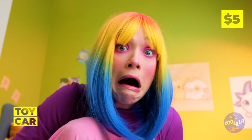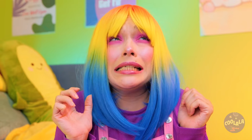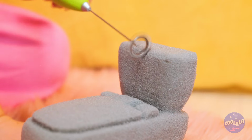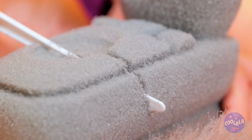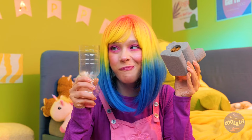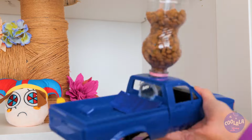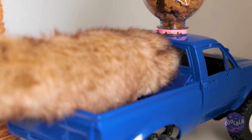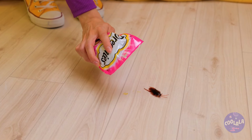Hey, a toy car! And it's not stopping! Anyone catch that tiny license plate? Maybe this magic toilet can help. Hey, there's cat treats inside! And I think Kitty ordered delivery. Now let's rev up those engines. Guess it was a double order. Ew.